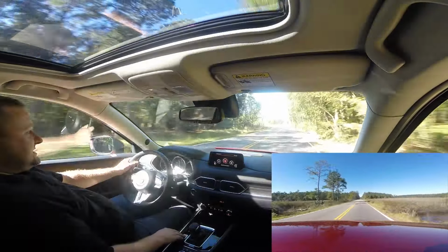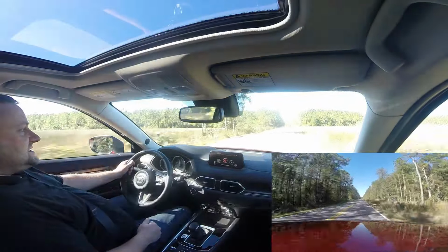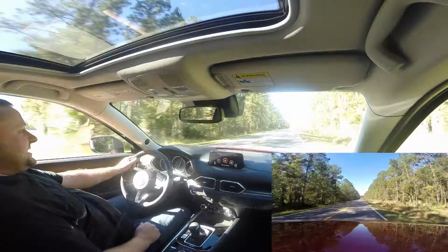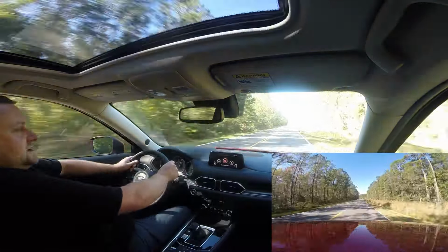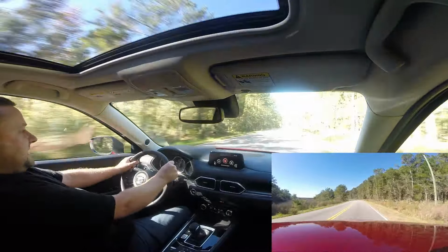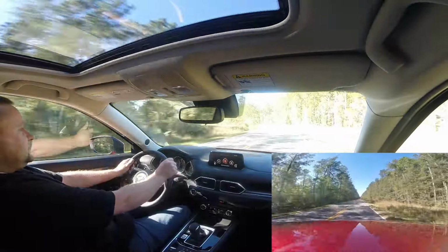The sport mode with the 6-speed automatic is really a lifesaver, because otherwise the 6-speed is so optimized for efficiency that you really need to have your foot flat on the floor to make good progress. Whereas in sport mode, it does pretty well at keeping you in a lower gear, so it doesn't have to do a big kick down when you're getting on the gas again. And then it also has some active braking as you come up to corners. It'll pop you down a gear at that point too.